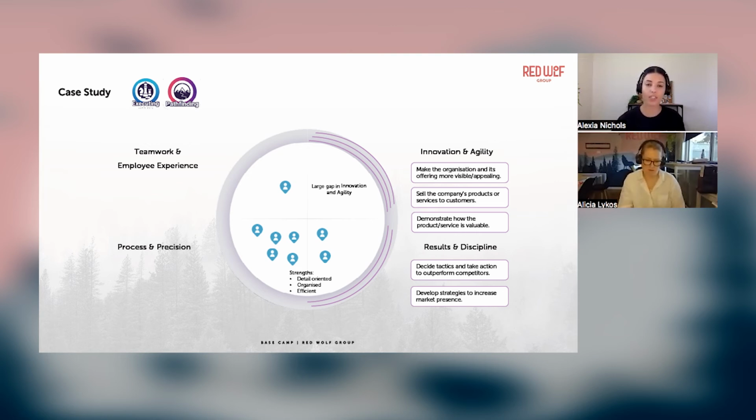The fourth one sits within that results and discipline quadrant. So decide on tactics and take action to outperform competitors, and then also develop strategies to increase market presence. So those are where the 5 objectives sit. 3 within the innovation and agility, 2 in the results and discipline quadrants.